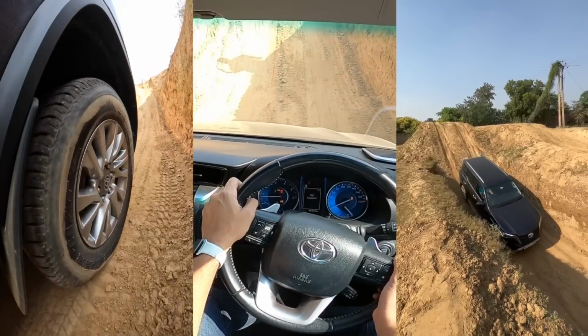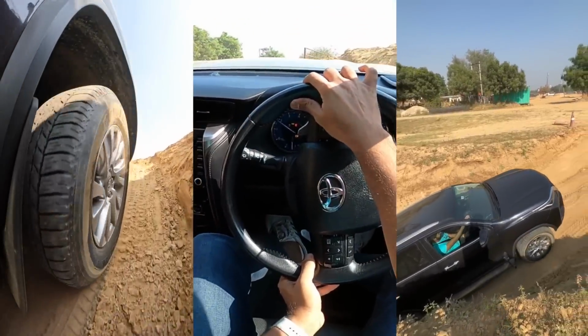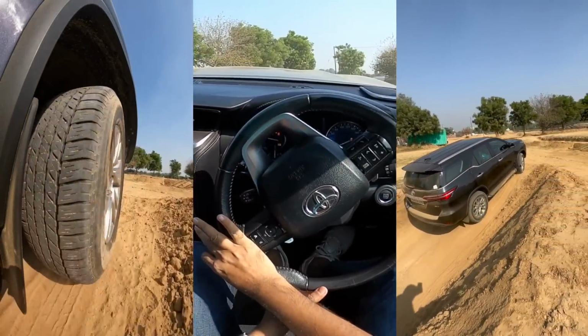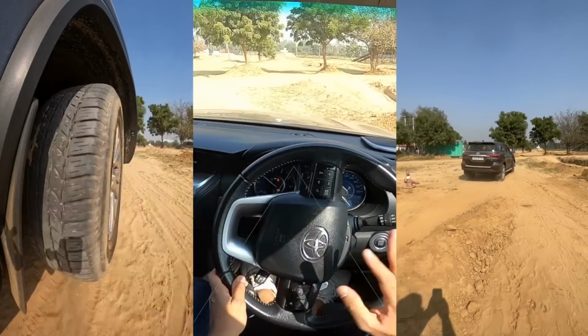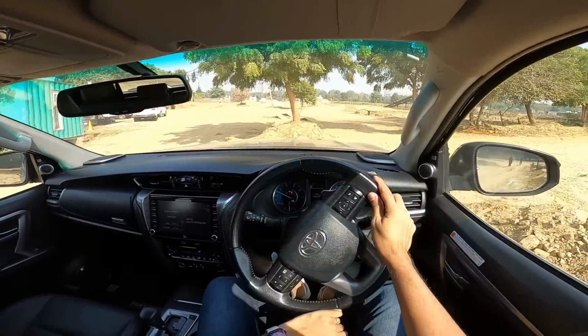And then we climb back up. Honestly, it's such a cakewalk in the Fortuner na. A little worry was there that the bumper might scrape, but no, none of that issue because there's a decent approach angle, but not that good also na that you can go like a cakewalk around some of the obstacles. Like the one I was telling you about, I'm going to skip because there obviously the bumper will get scraped for sure.